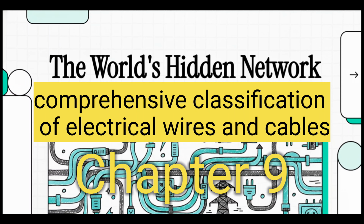Hey everyone, and welcome. We're about to pull back the curtain on one of the most vital, yet almost completely invisible technologies that powers our entire world. The hidden network of wires and cables that connects, well, everything.